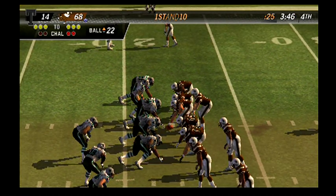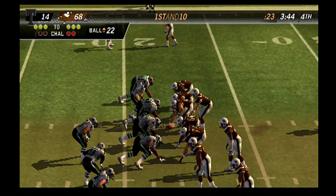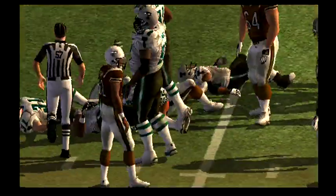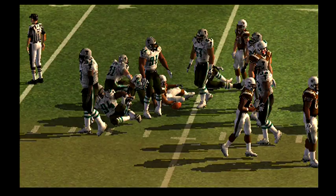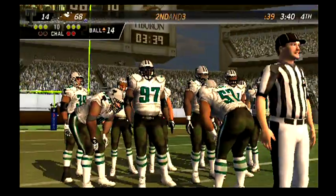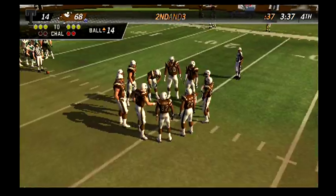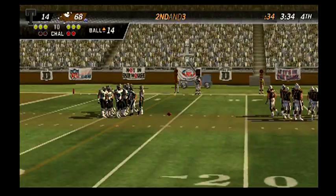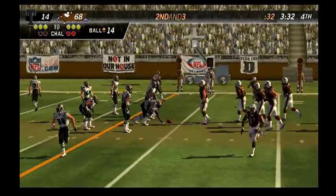The Thunder come out in a nickel package. The defender goes down. They're going to spot this one at the 14. He has been all over the field. He just made his 9th stop on that play. Eighth play of this drive, down inside the 15.